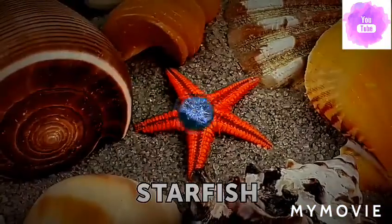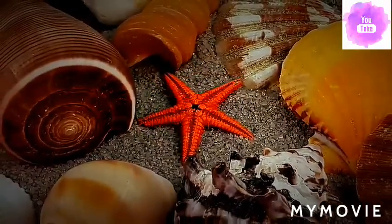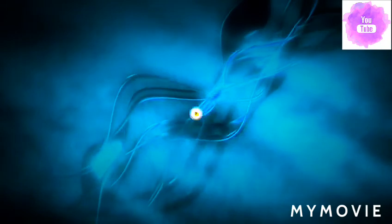The starfish doesn't have either brain or heart, and neither does it have lungs. Yet it has hundreds of tiny feet, allowing it to walk, and it also pumps water with them through the star's body. The water acts like blood for this creature.